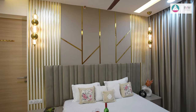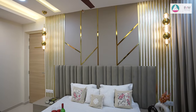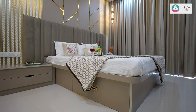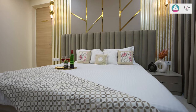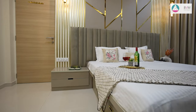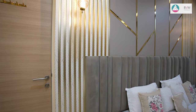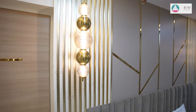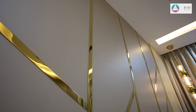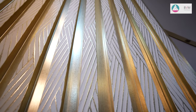The master bedroom exudes luxury with its bed-back wall paneling, featuring a golden tea-putty finish, complemented by designer louvered panels at both ends for added elegance. The designer headboard upholstery in carefully selected fabric to complement the color scheme adds a touch of sophistication to the space. Wide handleless side tables provide functional storage without compromising on style, while designer hanging lights above illuminate the bedside with a warm and inviting glow. This combination of opulent details and thoughtful design elements creates a serene and stylish retreat in the master bedroom.